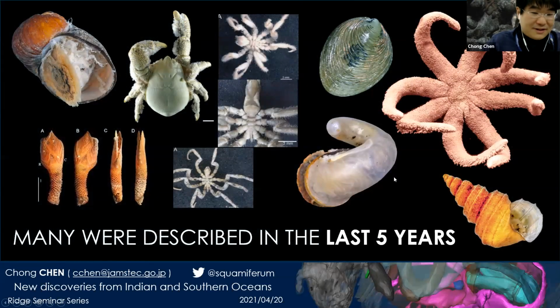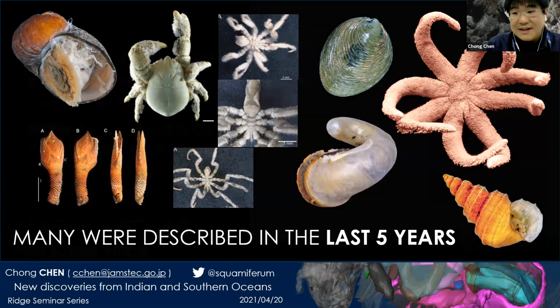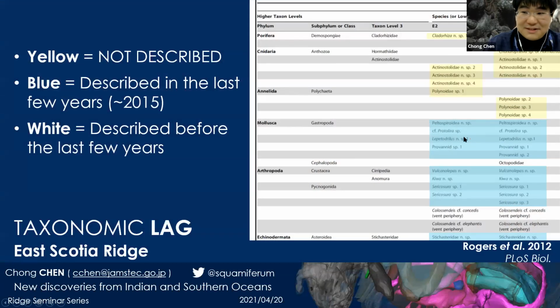And moving on to the Antarctic vents. Similar, because Antarctic vents are relatively new, they were not found until 10 years after the Indian Ocean ones. So many species were actually described in the past 5 years. And the situation is actually great for some groups. For example, in the mollusks, we actually finished describing all the new species of mollusks last year. So that's done. And most of the arthropods are done. But we have groups like the Cnidaria, the sponges, the annelids, that have completely not been worked on at all. So there is still a taxonomic lag in East Scotia Ridge.